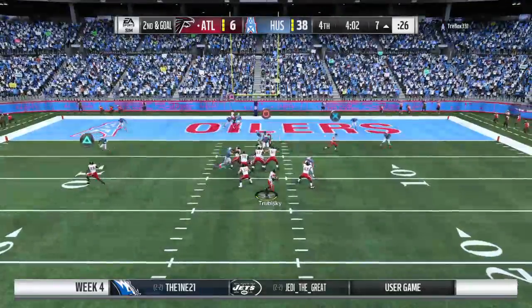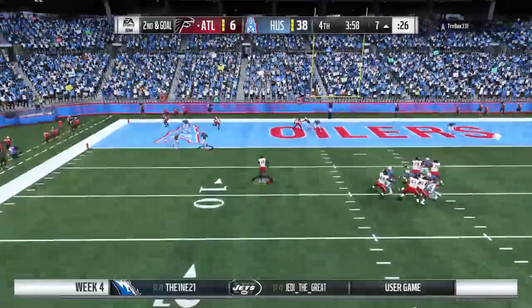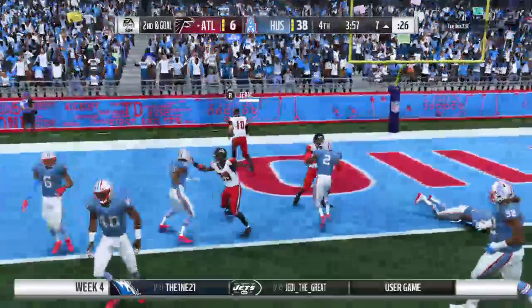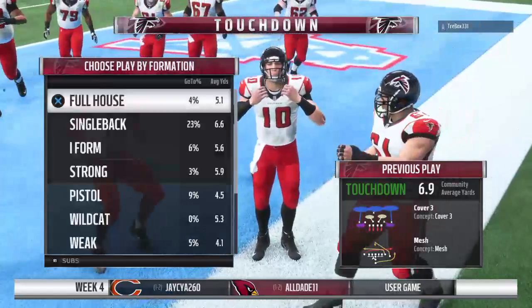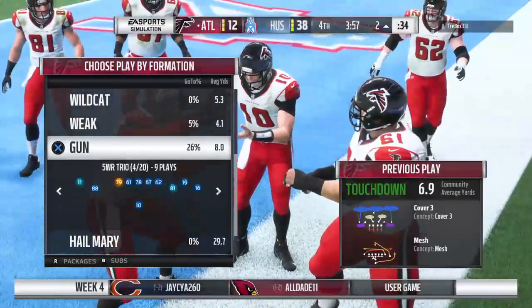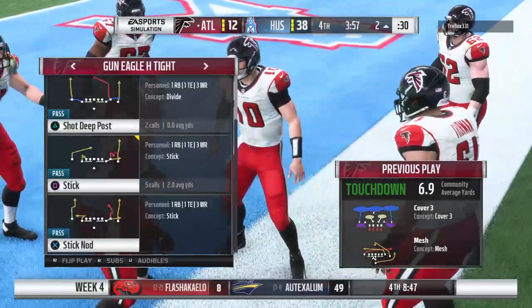On 2nd down, here's Trubisky. Buying time to his left. And he will score. Touchdown, Falcons. Mitchell Trubisky, his 6th touchdown of the season. And the Falcons get a bit closer.